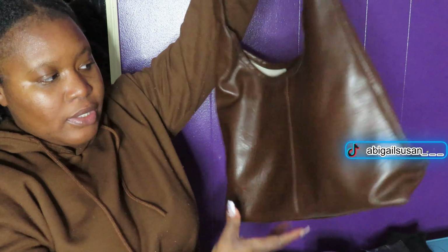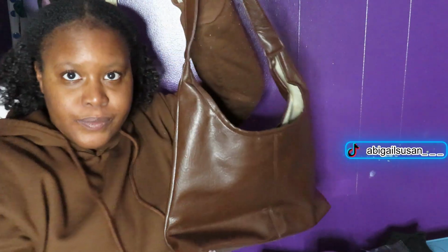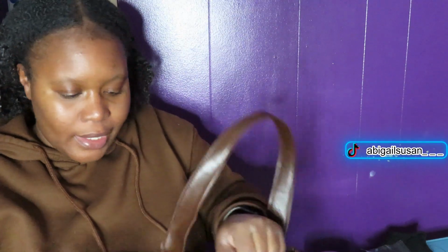So this is what the bag looks like. It's a dark brown bag. This is what it looks like. Oh no, it's matching my sweater. Brown on brown. And then inside it has, oh, I didn't know that. It comes with a little wallet pouch.